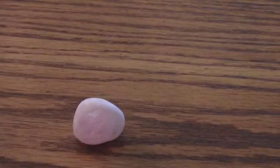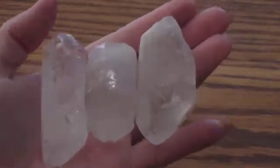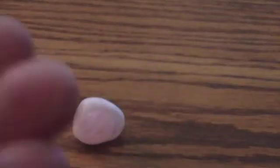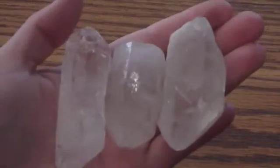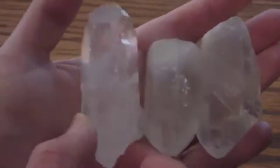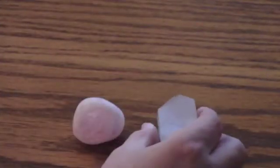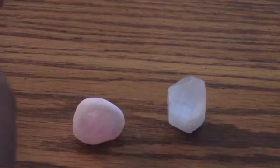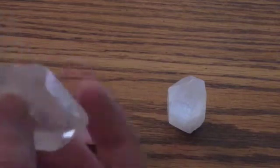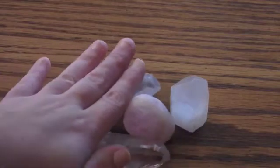And then I got these 3 large size quartz. They're not huge, but they're decent sized. They're not super high quality. They're kind of cloudy, but they're nice. And this one kind of stands up. Not perfectly, but it will stand up. These ones don't. But those were each, I think, $2.